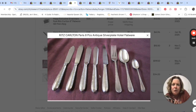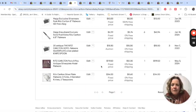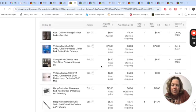I went over to Terapeak to show you the Ritz Carlton flatware. So that's interesting, right? Ritz Carlton, antique silver plate, hotel flatware. I don't know if it's antique, but at least vintage. And I think these pieces sold for $119.50. So keep an eye open for the fancier hotels. If you've heard of the hotel, the chains will be good because there's a certain familiarity with chains that people do collect, especially if it's from a certain era. But also if you think of fancy hotels, then your value is also going to go up. So here's 6 Ritz Carlton silver plated dinner fork, butter knife, flatware sold for $75. Keep your eyes open for that.